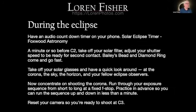Run through your exposures, that whole sequence from short exposures to long ones, at that fixed f-stop. Do it backwards, do it again. I'm telling people to practice that in advance so they can run that sequence up and down in less than a minute. 30 seconds would be better, because your longest exposure will be 1 second or 2 seconds. So, if you can do that in 30 seconds, because remember, you have about 4 minutes for this whole thing.